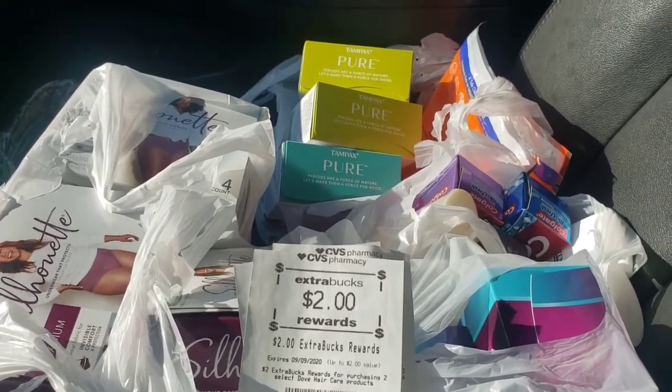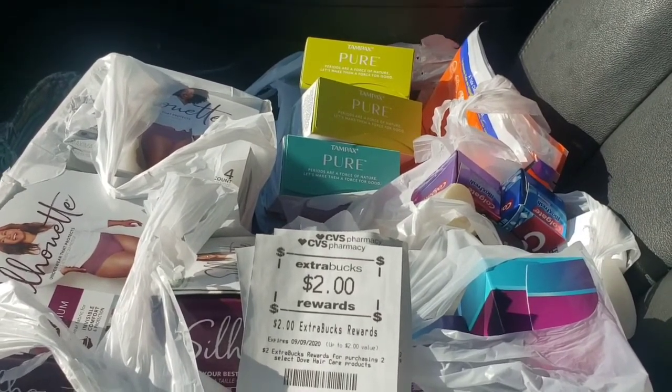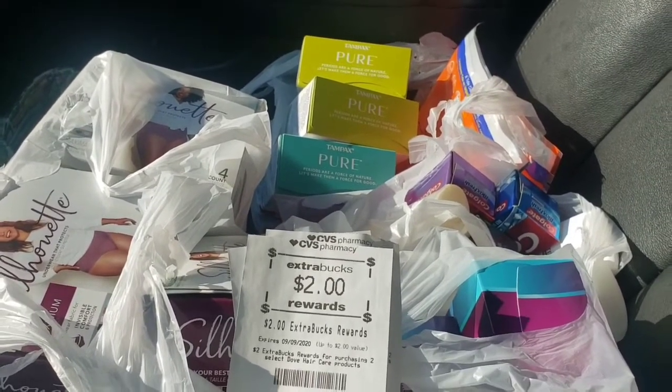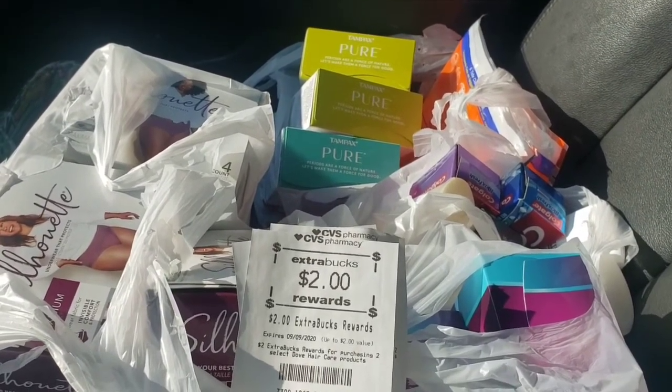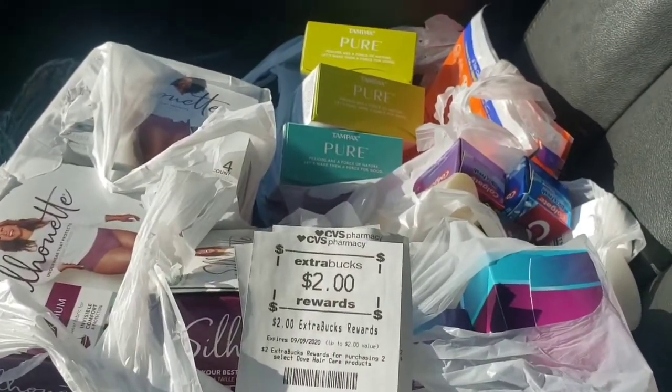So this is how you effectively coupon, you guys. You can do it. I promise you can do it. It's not that hard. All you have to do is follow the steps that we give you and you can be just as successful. All of this stuff is going to be 100% donated.